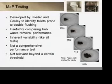But from a manufacturer's perspective, MaP testing is designed really to help water utilities identify toilet models that wouldn't need to be double flushed, models that would be appropriate for water conservation rebate programs. Just about all the water utilities in the US and Canada require a model to be on the list in order to qualify for their rebate program. So while it's not a required test, if you want to play in the rebate programs, it basically is a required test.